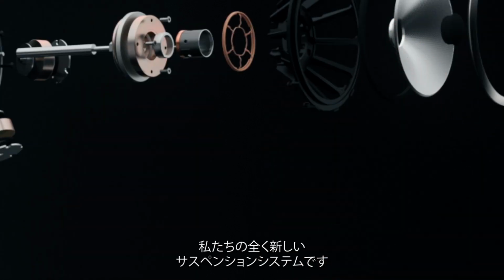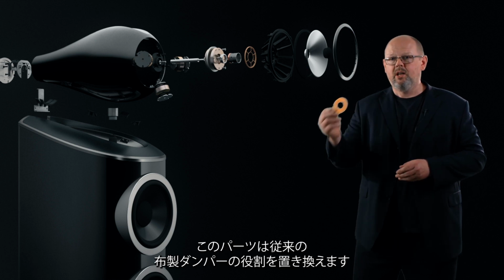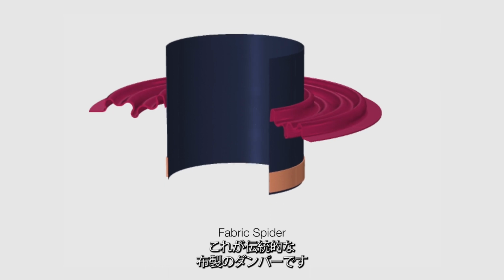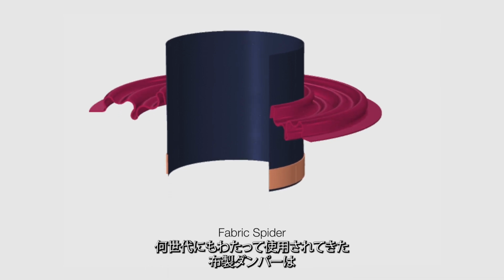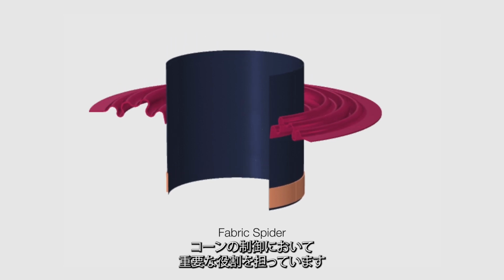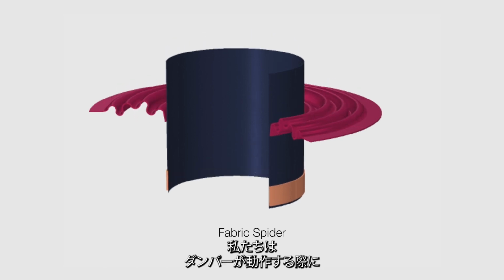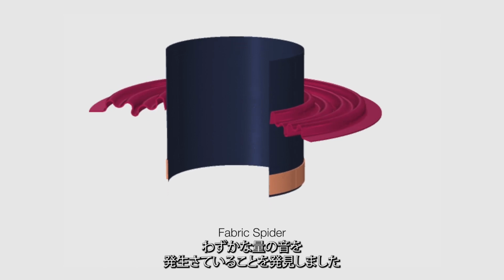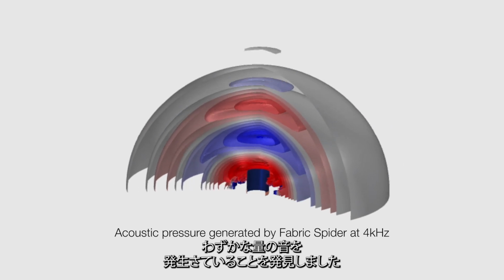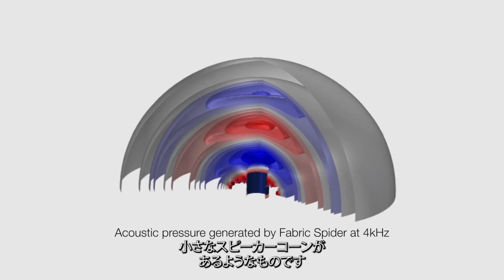This is our brand new suspension system, and what it does is replace the role of a conventional fabric spider like this. This is a traditional fabric spider, the suspension that generations of loudspeakers have used. It supports and centers the voice coil and is a key part of the controlled movement of the cone as it operates. What we've discovered is that in the course of its normal movement, a spider generates a small amount of sound. Effectively, it's like a very small speaker cone operating behind the main speaker cone.